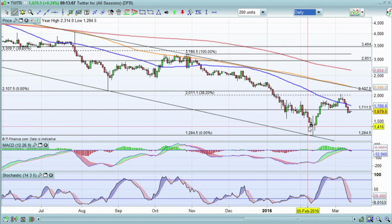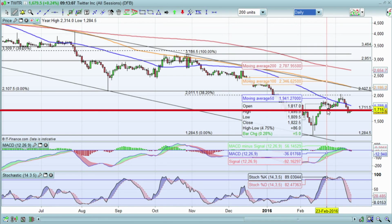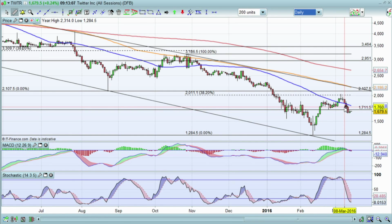Looking at the daily time frame, you can see we did manage to break higher. We've now broken back below 1711. 1711 was the key support level that needed to hold for a bullish view to hold in terms of the near term. That has been broken.